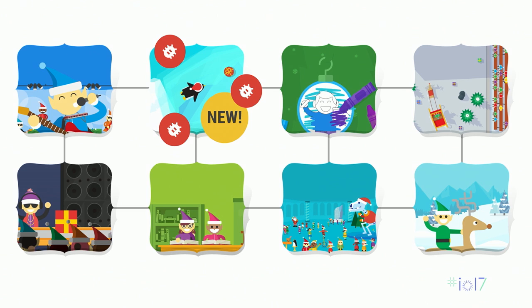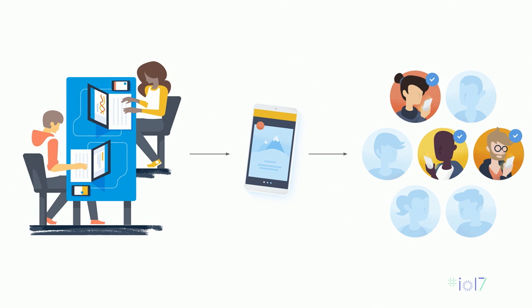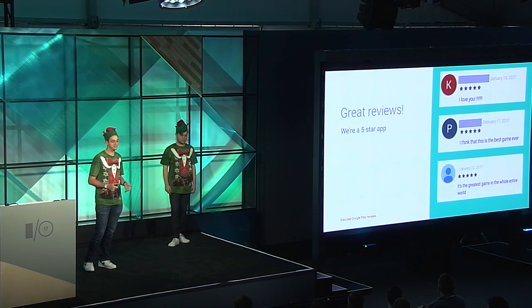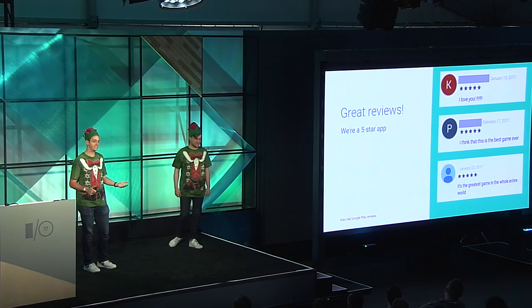And now that we've learned all this about config, we know what to do when there's a problem in our app. First thing we're going to do is roll back and box off the app. But we're going to do this only for users that have conditions that we think might cause the crash. So by disabling Penguin Swim, in this case, only for the users who have the crash, everybody else can still play. We're giving the best experience to all of our users by using Firebase. And now we've got the reviews we wanted, all 5-star reviews. People are saying, I love you, or this is the best game ever, or the greatest game in the entire world. These reviews I agree with.